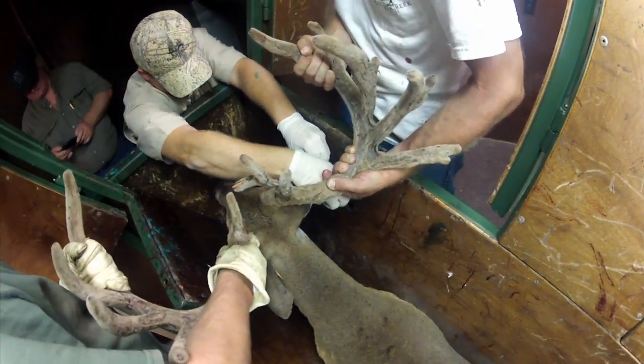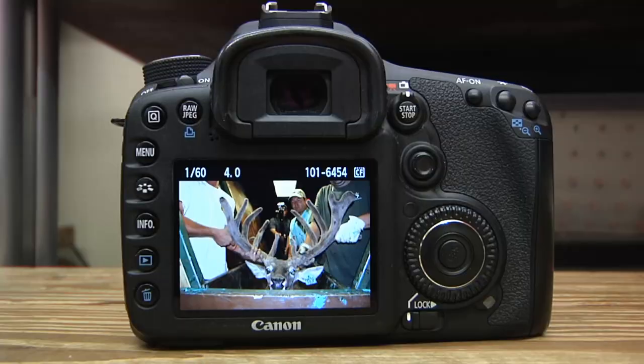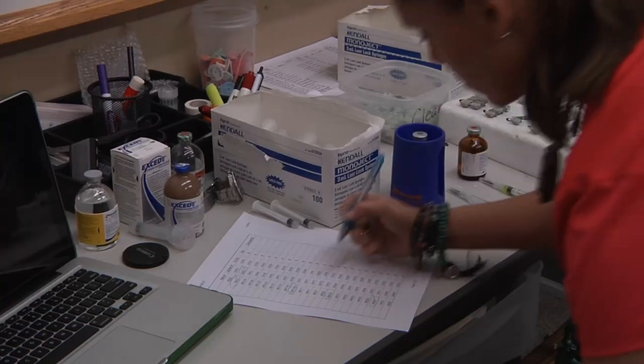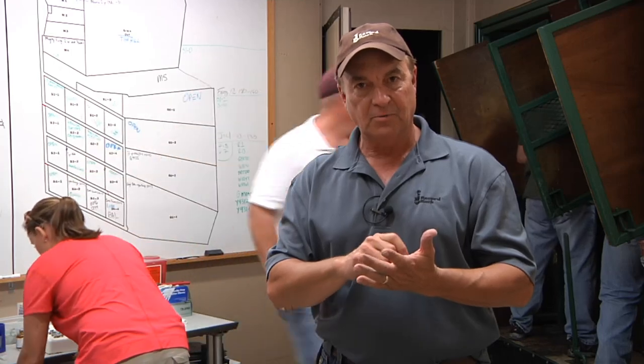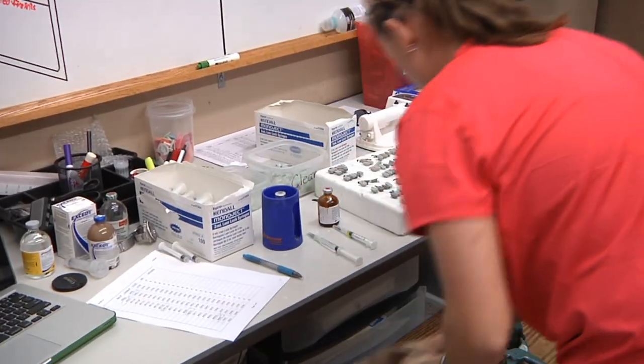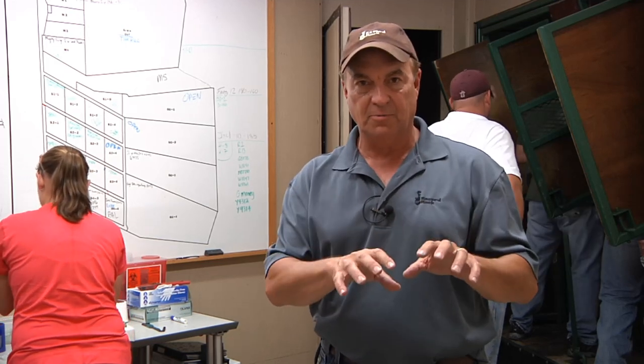And so what they're doing, they're running the deer through, putting a tattoo in their ear that has a unique number on it, and they're opening it up and taking some pictures, photographing every one of these bucks. And what Becca's doing over here, she's just taking down data. In deer management, especially when you're dealing with breeder deer, deer farms have to have a lot of good data, so she's writing down all this information, and they'll then put it in a computer program later.